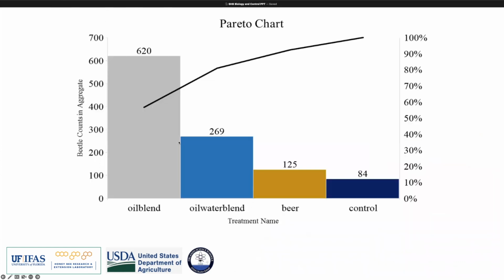Moving away from these numbers, we can look at this graphically again. So the oil blend is in gray here. The oil water blend, which is the second blend created, is blue, and beer is here. The control is here. We can also observe the 80-20 rule as we discussed previously with this graph. Looking here at the 80% mark and tracing horizontally, then tracing down, we can see the oil blend and almost half of the water blend.